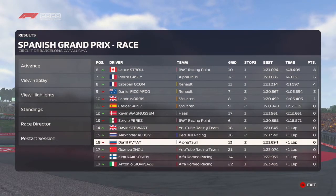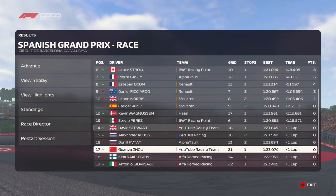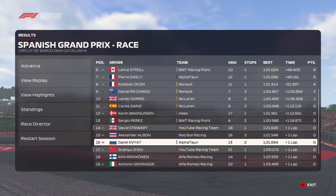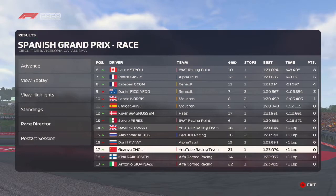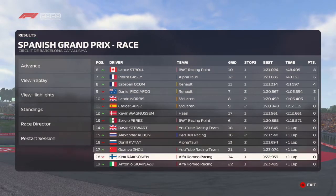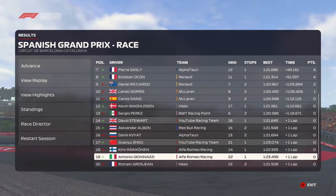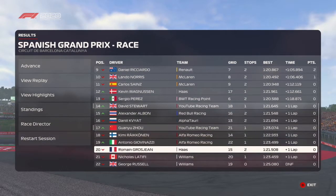Okay, so we finished 14th. Guan Yu Zhou finishes 17th from 21st on the grid, so that's not too bad. He got Raikkonen in the end. So Raikkonen dropped back a couple more positions. Kvyat and Guan Yu Zhou both got him, so I reckon Raikkonen must have had damage. Guan Yu Zhou's best lap was only 1:23 flat. But he did beat Giovinazzi.